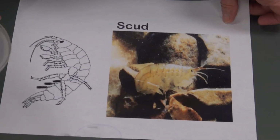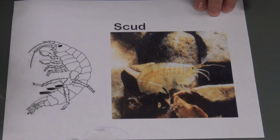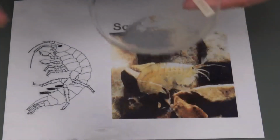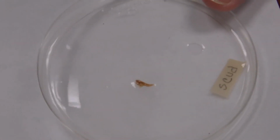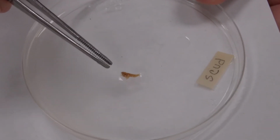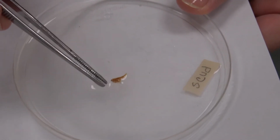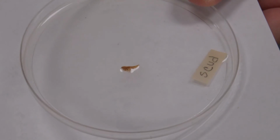Scuds almost look like little shrimp. They're very small. They are side swimmers, so you will see them on their side. But they look a little bit like a little shrimp, but they're this small or smaller. They can be whitish color or possibly a little bit browner.